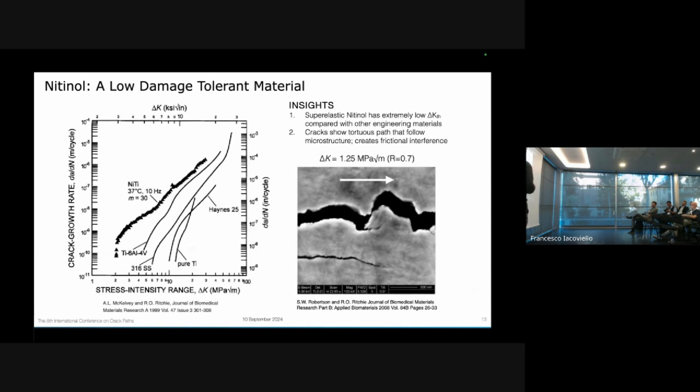Just bring that up. So here's an interesting SEM image that was taken from the next student that came along in Rob's group, and that was Scott Robertson. Scott's done a lot of good work over the years. And what you see here is a crack pathway that is very tortuous, right? And this tortuous pathway creates the frictional interference that's starting to kind of arrest that crack. So we know that. Those are the things that we look for. Do we have a presence or absence of this kind of pathway?